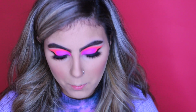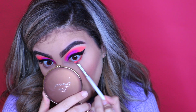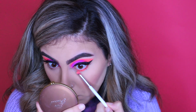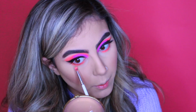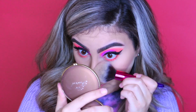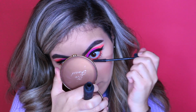These pigments are so messy if you're not careful. I already got purple all over my floor, so I'm taking a smudger brush and I'm just going underneath the waterline area. What I recommend is to stamp and then blend. It works a lot better once the concealer's dry. And then I'm going to sweep away the fallout because there was a teensy bit of it on my bottom lashes.